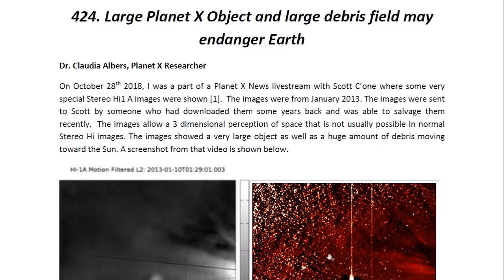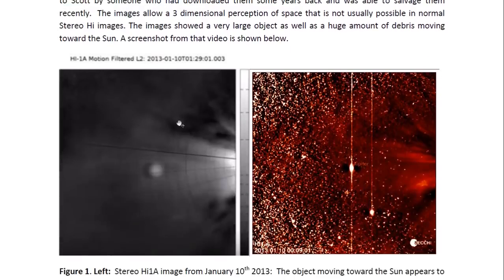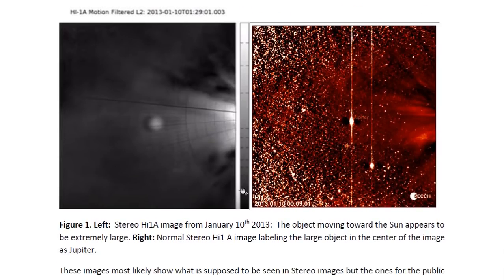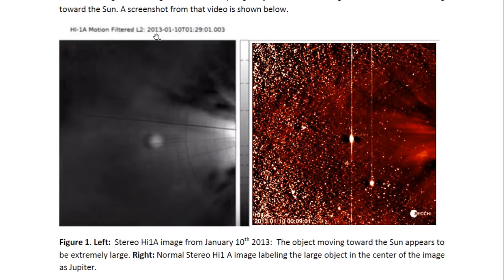A screenshot from that video is shown below, and you can see it here. You can see there's this three-dimensional quality to this image that we don't usually get in normal HI images. There's this three-dimensional perception here. Part of this object seems to be in darkness, and so there is this three-dimensional view we don't usually see. So this is from January 10th, 2013. It's an HI-1A, so stereo A.